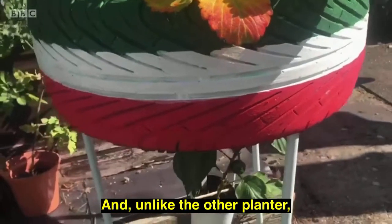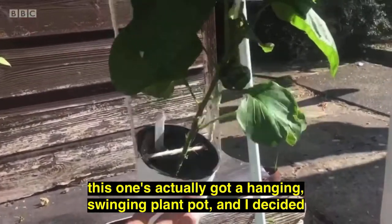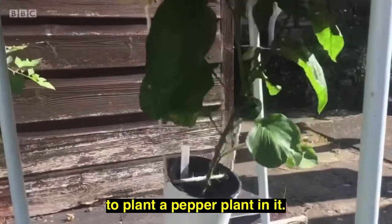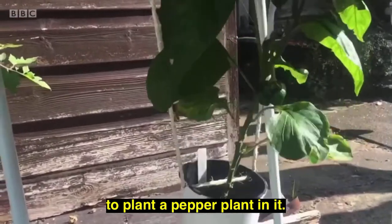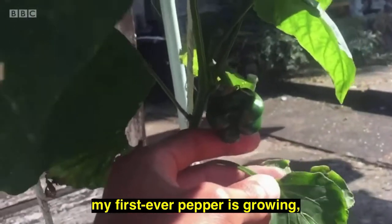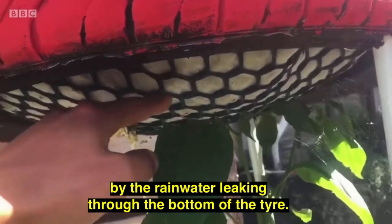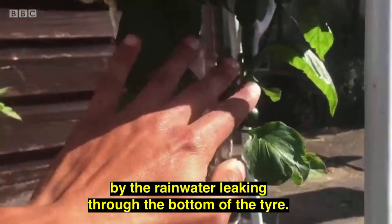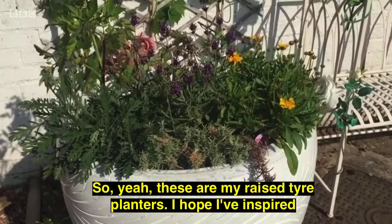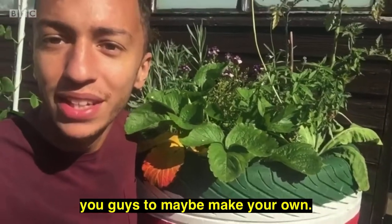It smells amazing, and it attracts all the bees to this planter. And unlike the other planter, this one's actually got a hanging, swinging plant pot, and I decided to plant a pepper plant in it. And over here, my first ever pepper is growing. And this actually gets watered by the rainwater leaking through the bottom of the tyre. So yeah, these are my raised tyre planters. I hope I've inspired you guys to maybe make your own.